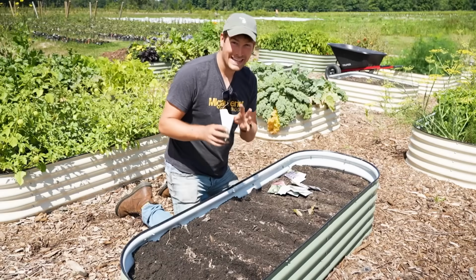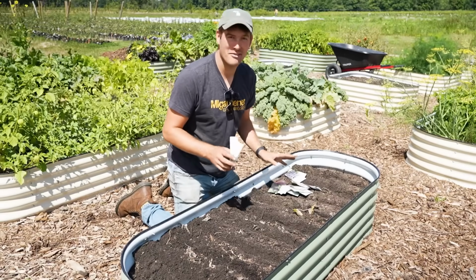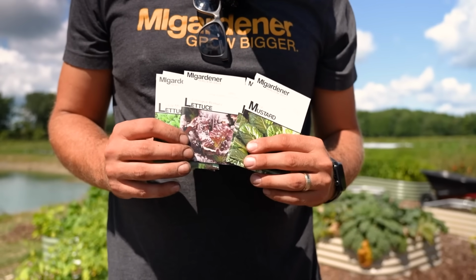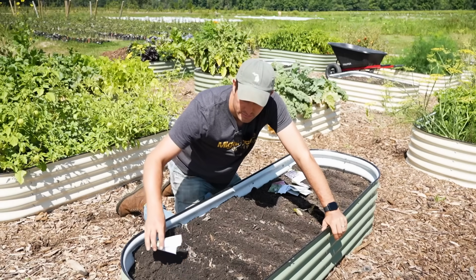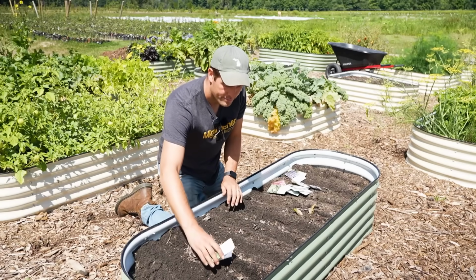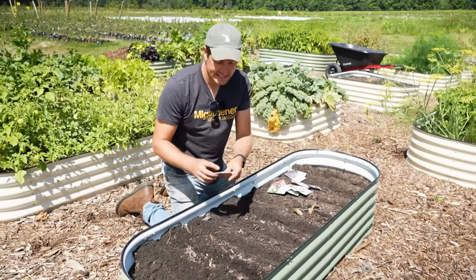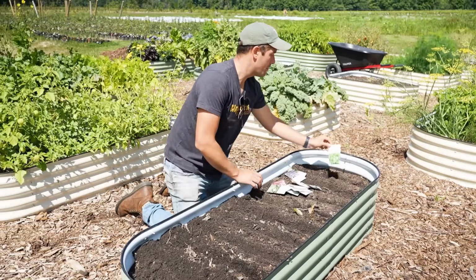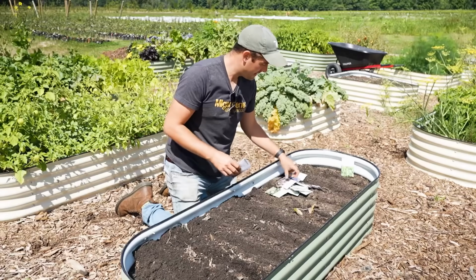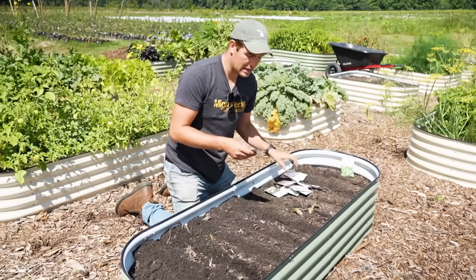Next crop we're planting is lettuce. Now, we rely so heavily on fall lettuce because in the springtime, it often will go from 30, 40 degrees to 70, 80 degrees almost overnight. We're densely seeding these lettuce here. This is crisp mint romaine. We also have here some ruby red leaf. We also have some Cimarron lettuce.